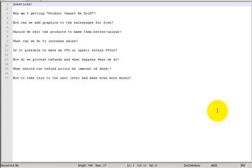Now, of course, when you get into resale rights and master resale rights, a lot of times you can't edit those, and you're just listing the same product that everybody else lists. And you really don't have any choice there. But still, even with that, there's ways you can increase your potential of getting sales, and we'll talk about that here in a minute. In fact, that's the next question. What can we do to increase sales? So let's talk about that a little bit.